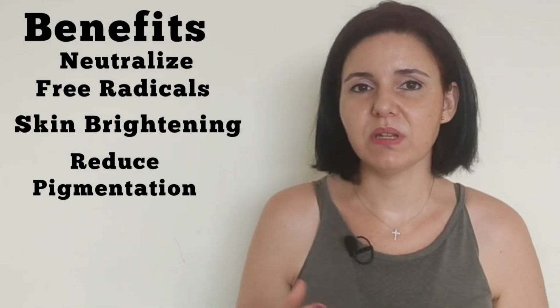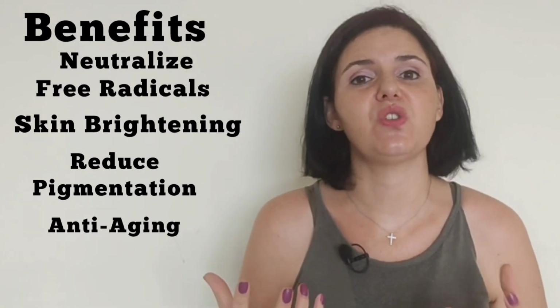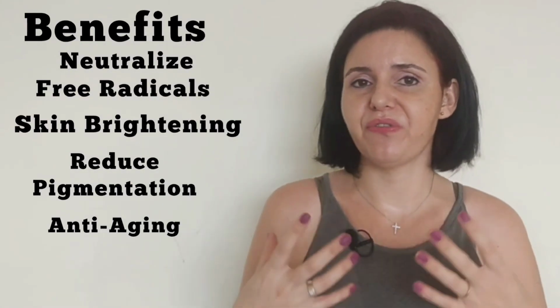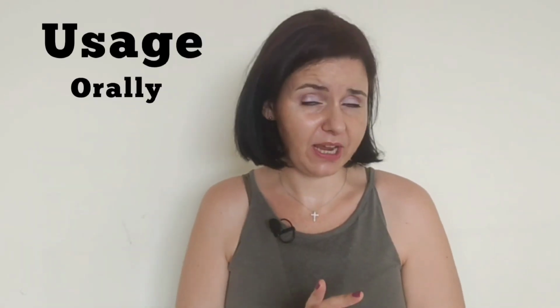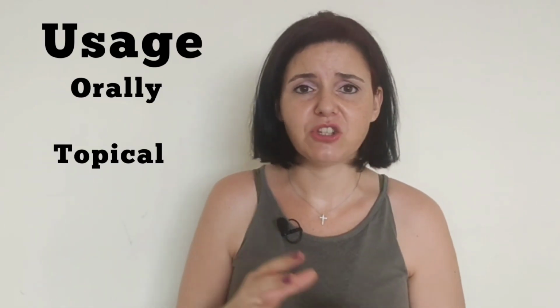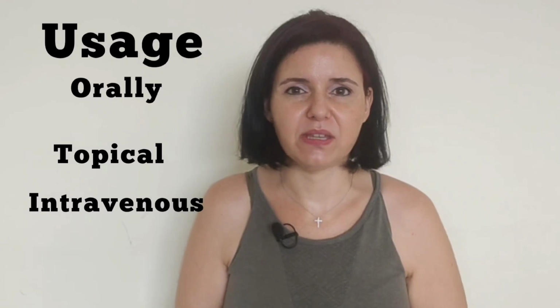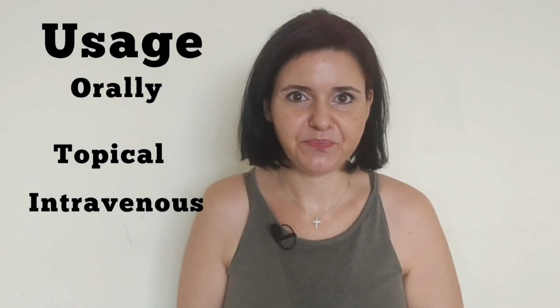It also aids in mitigating the signs of aging by improving your skin's elasticity, and by doing so, it helps to reduce the appearance of fine lines and wrinkles. Glutathione is used or applied in different methods. We've got oral application, we've got topical application, as well as intravenous application. Let's have a look at the three different methods and what the pros and cons of them are.